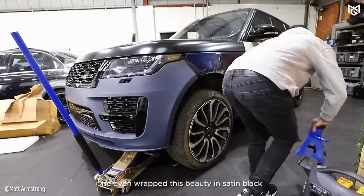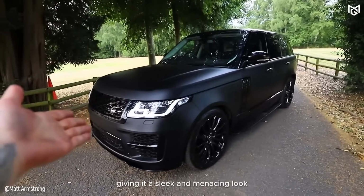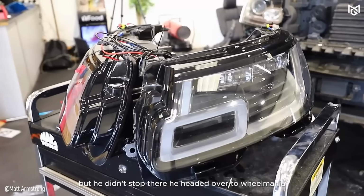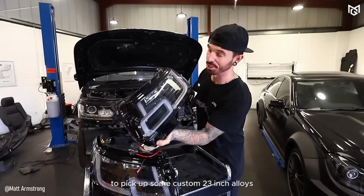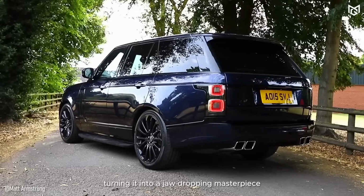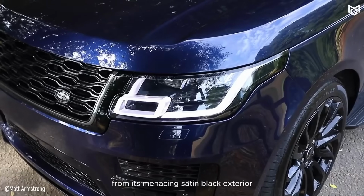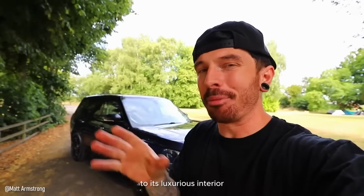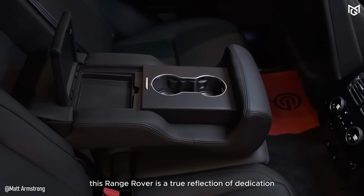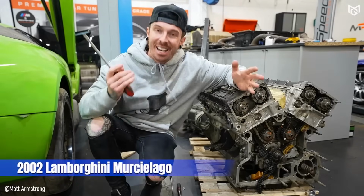He even wrapped this beauty in satin black, giving it a sleek and menacing look. But he didn't stop there. He headed over to Wheelmania to pick up some custom 23-inch alloys, which are absolute showstoppers, turning it into a jaw-dropping masterpiece. From its menacing satin black exterior to its luxurious interior, this Range Rover is a true reflection of dedication and passion. Number 7.